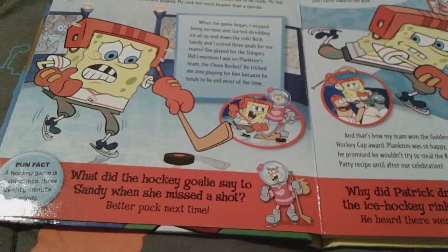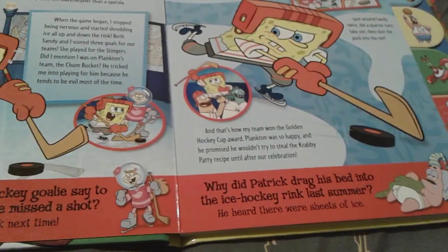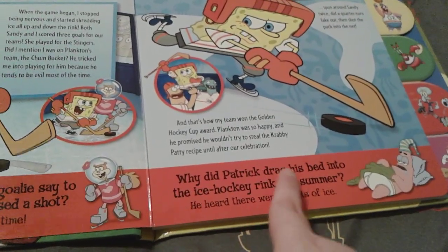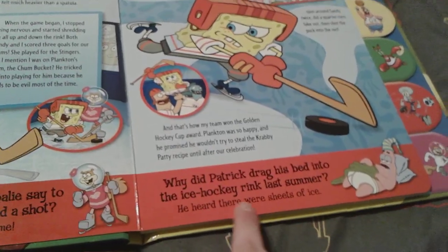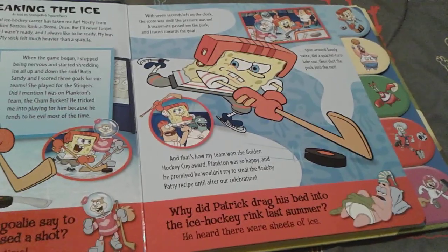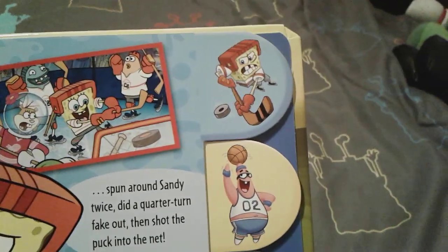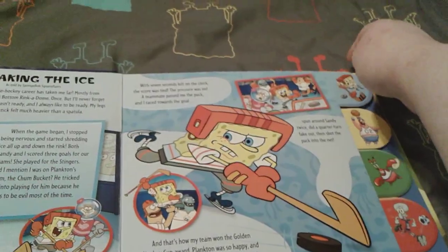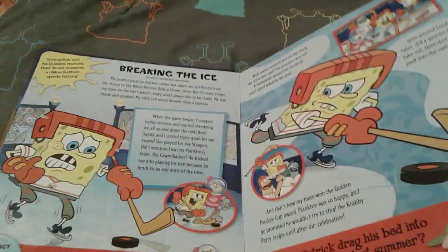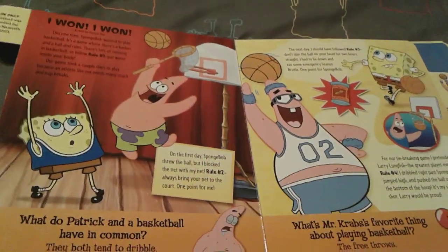So there's, what did the hockey goalie say to Sandy when she missed a shot? Better puck next time. And then right here it says, why did Patrick drag his bed into the ice hockey rink last summer? He heard there were sheets of ice. That's really cute. And as you can see on the little tab, there's SpongeBob playing hockey. Alright, and you could probably lift it up by this little flap here and flip to the next page.